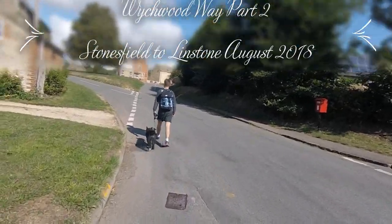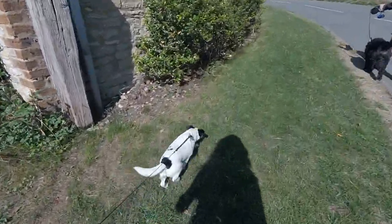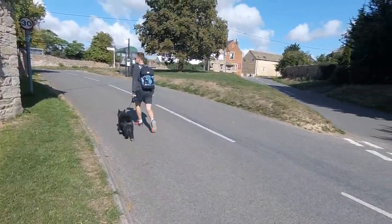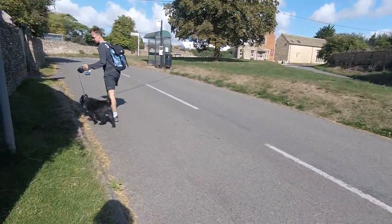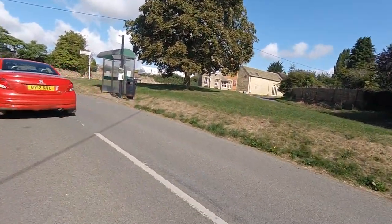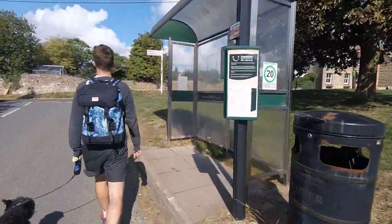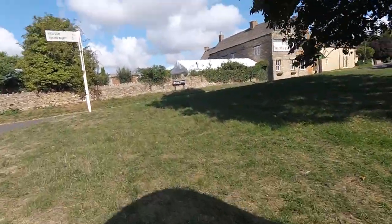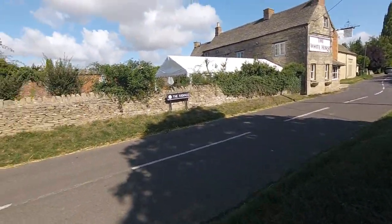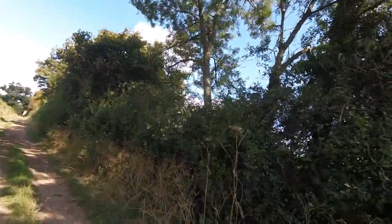Wychwood Way, starting at Stonesfield, and we're going to walk until we've had enough. Got Dot, Laddie and Matt. Going right up here, Matt, yeah? That way. A little bit of road walking to start with, past the White Horse pub, off a road called the Ridings out of Stonesfield.